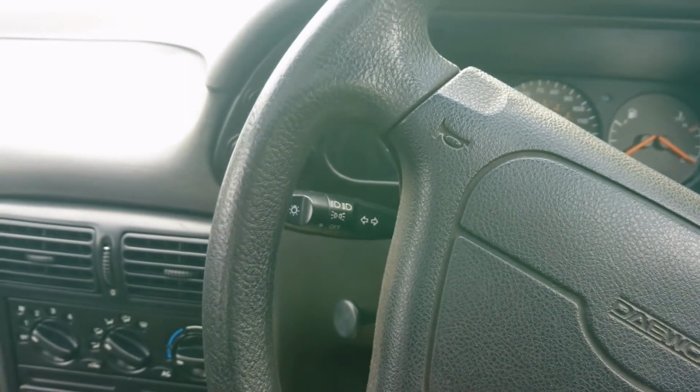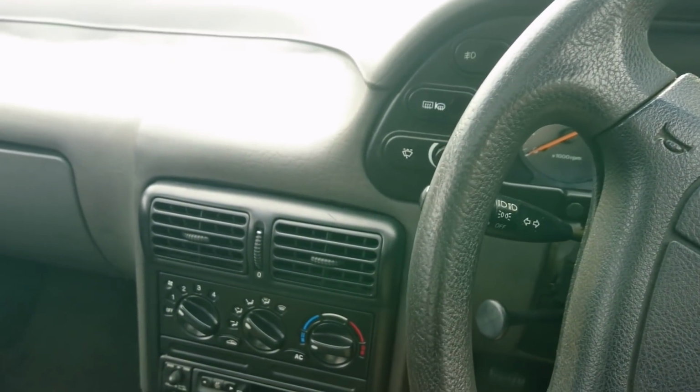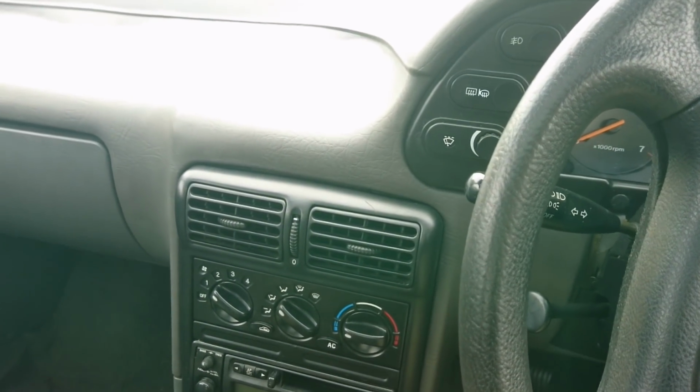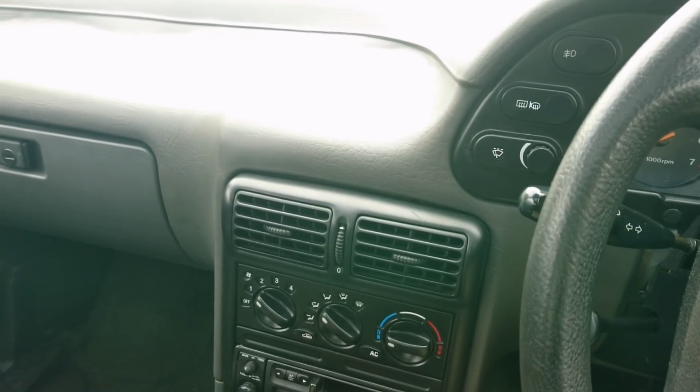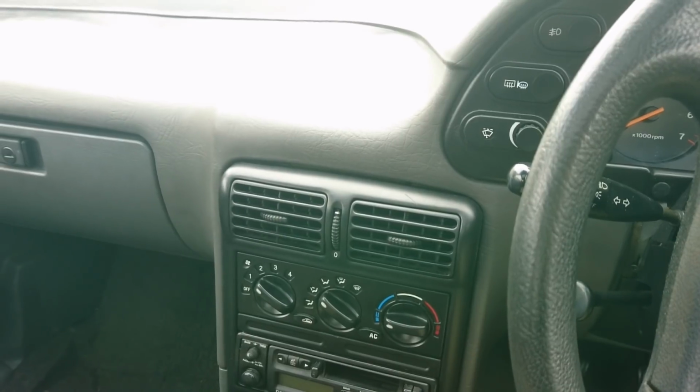I won't be able to drive this very far. I'm just going to put it on a stretch of private road, which is near here, because we don't currently have any tax, but we do have an MOT, which is good, so everything is okay in that respect.